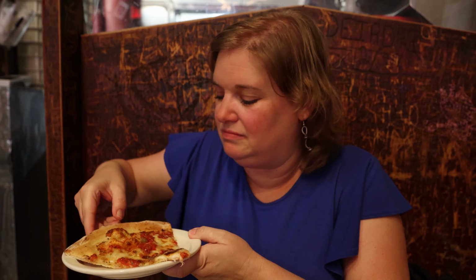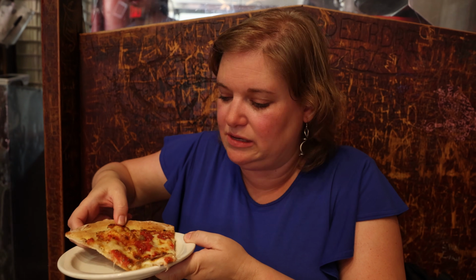So first up, no toppings. We're just going to go straight cheese pizza. I'm not a folder, but I'm going to fold to try and see what it's all about. Fold it like a taco. There you go. Look at the crust. Oh yeah, look at that.